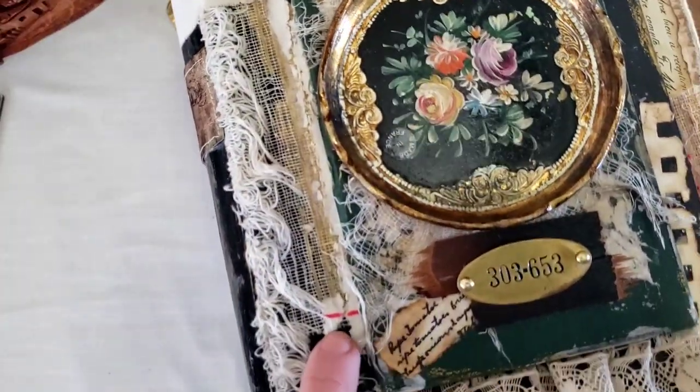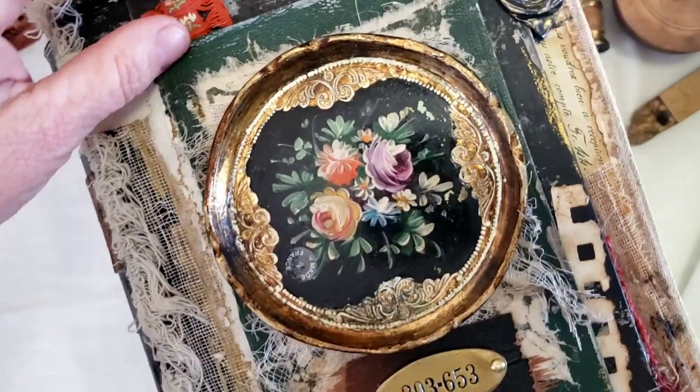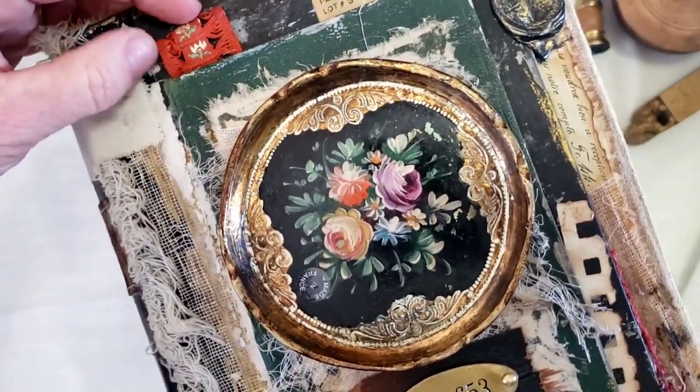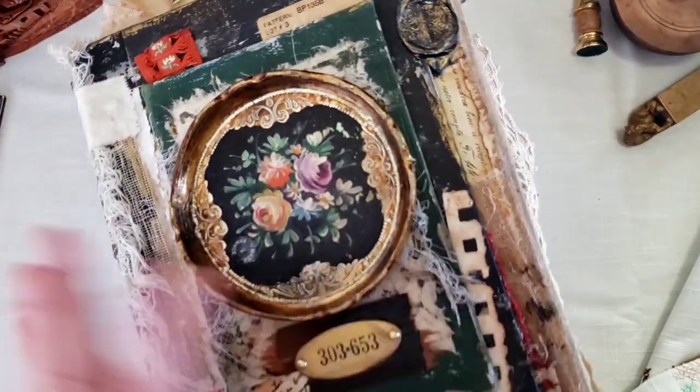This is a portion of the spine, the original spine of the book. And I like the way it had that red. I didn't do that. It had the red on it. And this is more of a rusty orange, but I just like the way these colors all kind of pull the eye.